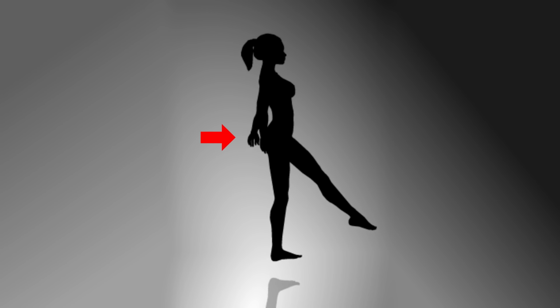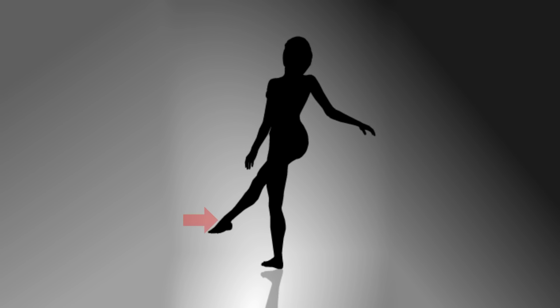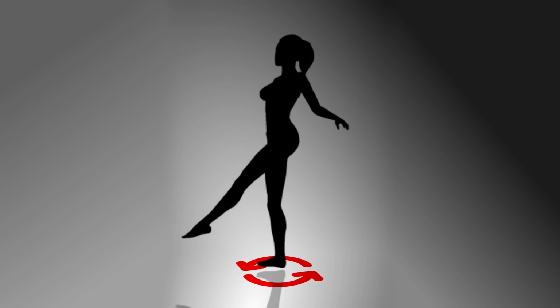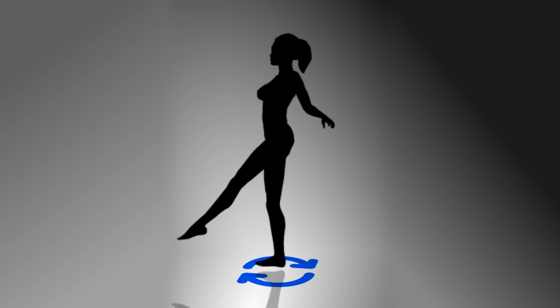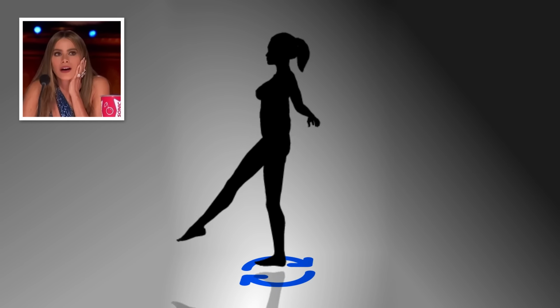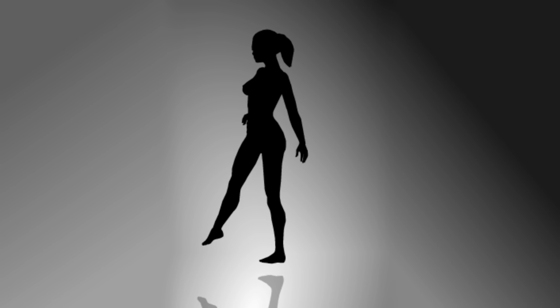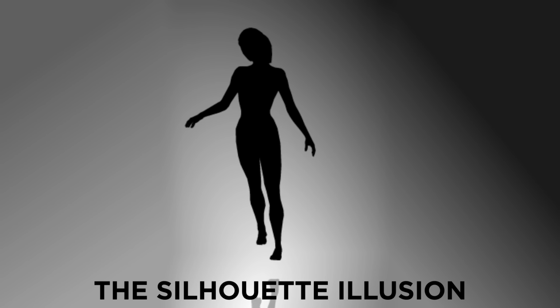Left? Are you sure? Look at her arm. Now look at her leg. She's spinning right, or is it left? Okay, concentrate on one area, and you might just force yourself to flip the animation around. Crazy, right? I promise you, the animation is a simple loop and you're not being tricked. What you just witnessed is perhaps the most popular example of what's called the silhouette illusion. The reason it works is down to the lack of clear visual information we're given.